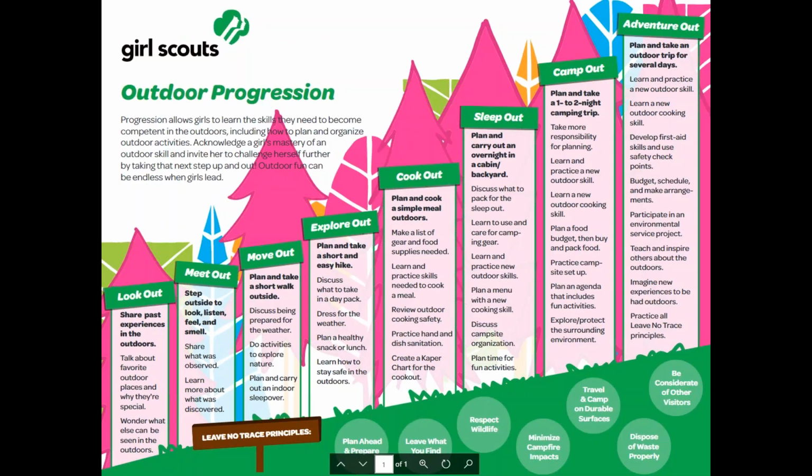The outdoor programs are grounded in what we call progression. So girls are able to gain skills that they need to become competent in the outdoors, including how to plan and organize outdoor activities. Girls can gain mastery of outdoor skills and are challenged to take the next step up and outdoors. Girls first begin by looking outside and reflecting on where they've been outside.